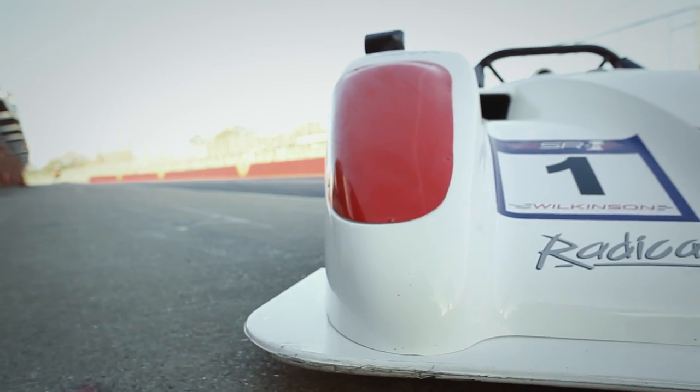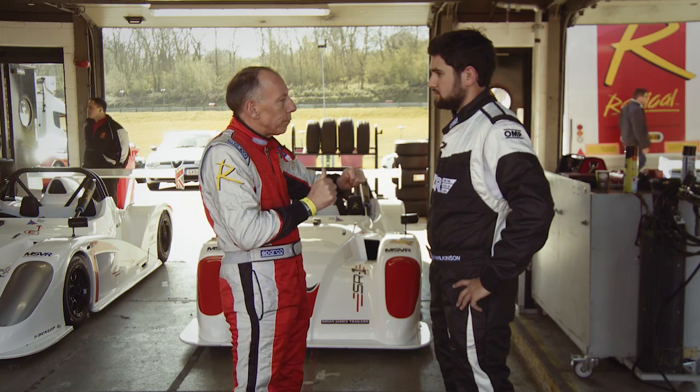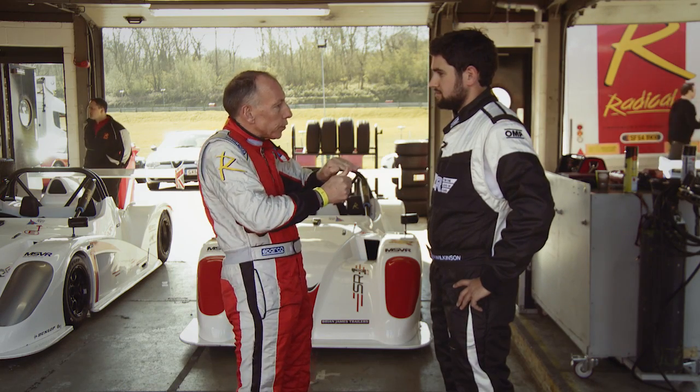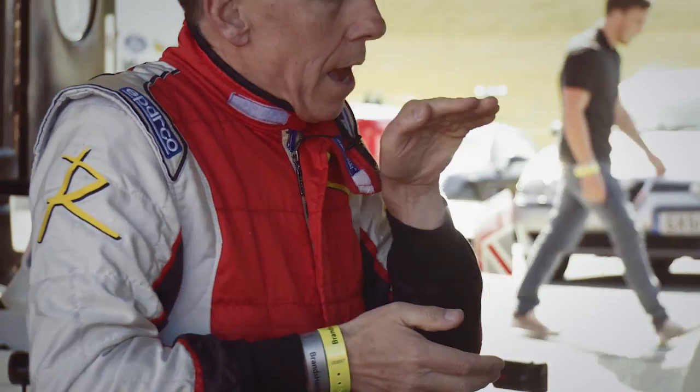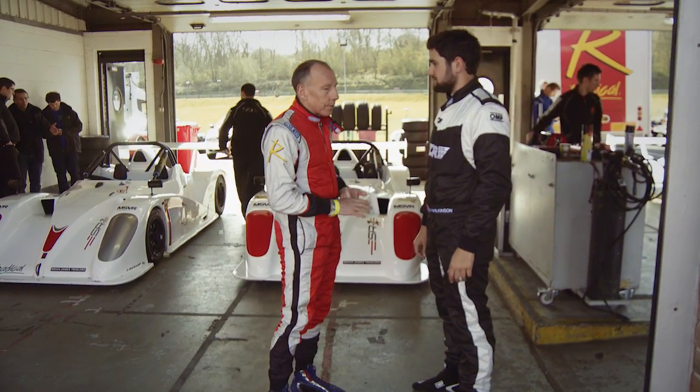I've been given car number one. No pressure then. Racing driver Andy Wallace will be instructing me for the day. He's helped Radical develop the SR1, has won Le Mans, and drove the production car record-breaking 240 miles an hour in the McLaren F1. So I'm in good hands.